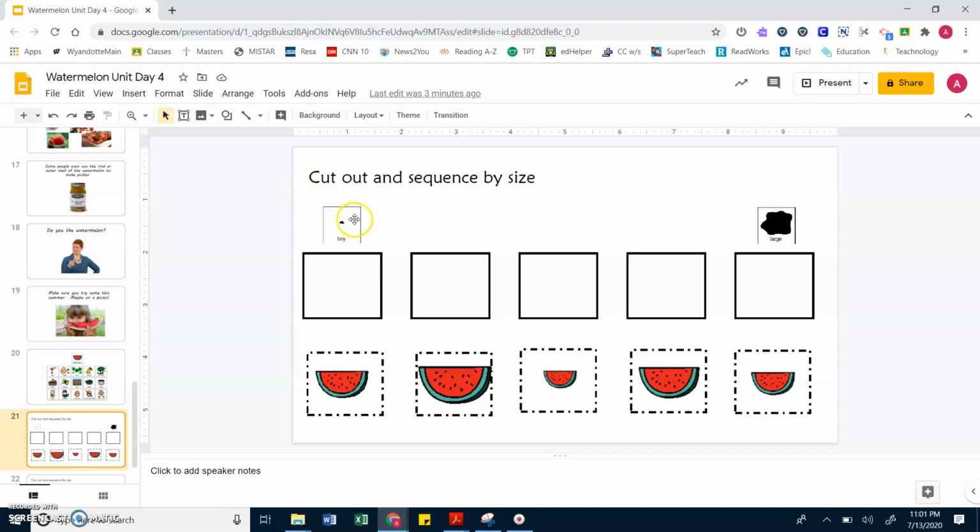So like I said, our first picture is tiny. Our box is tiny. We're starting with the smallest watermelon. So look at the pictures here at the bottom. Which one is the smallest?